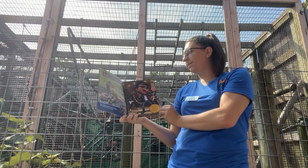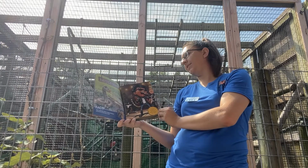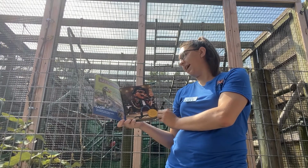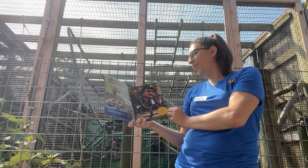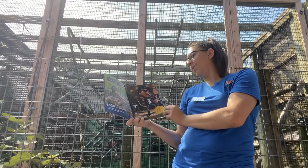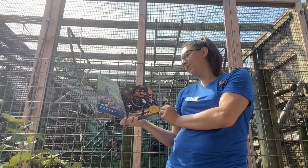Rattlesnake. A rattlesnake has a built-in alarm system at the tip of its tail. When the snake shakes its tail, it makes a noisy rattle that means leave me alone. As a baby, a rattler has just a button at its tail tip. The rattle forms and grows longer as the snake gets older.